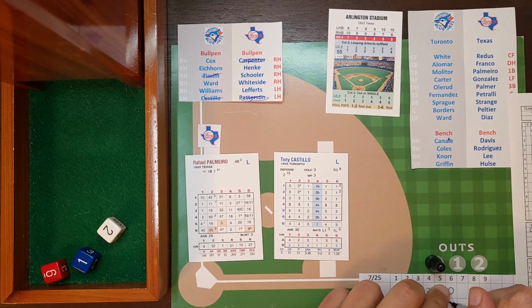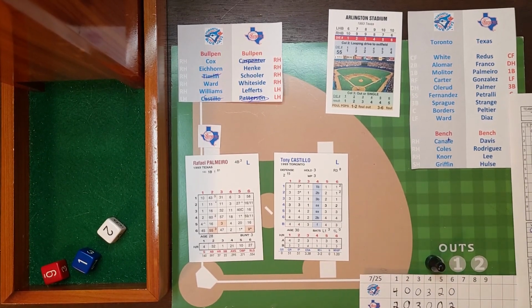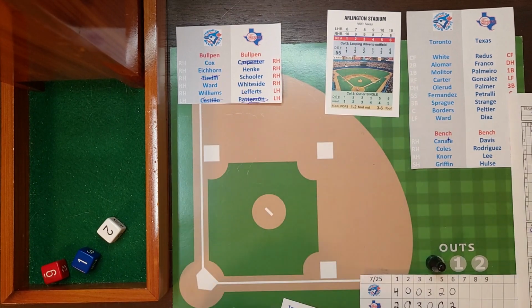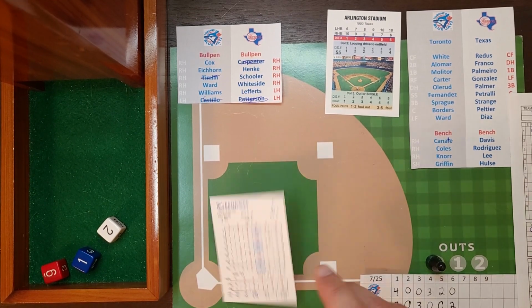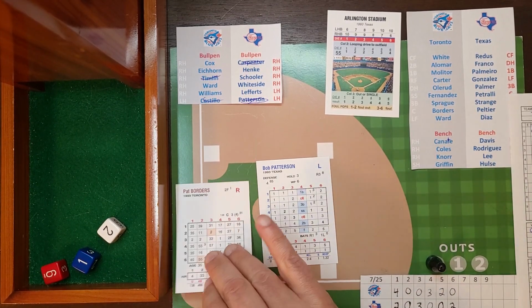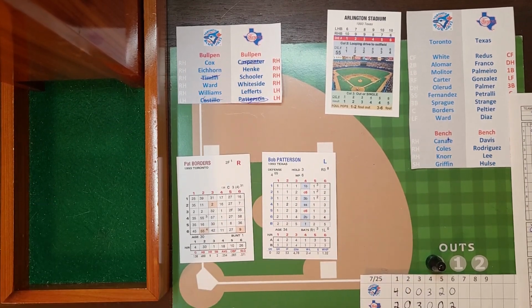But Texas does score 2 to nudge a little closer. It's now 9 to 7 after 6 innings of play. And that's it for Castillo, most likely. I do believe he will be exiting because Texas has a lot of right-handers coming up. So they're going to keep with what they've got. Now, for Texas, Patterson pitched a scoreless inning, so they're going to leave him in there to pitch to Pat Borders.